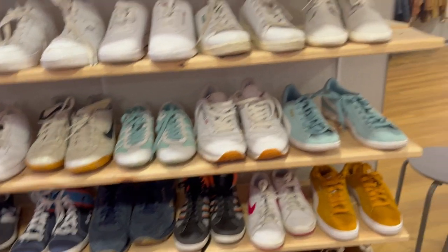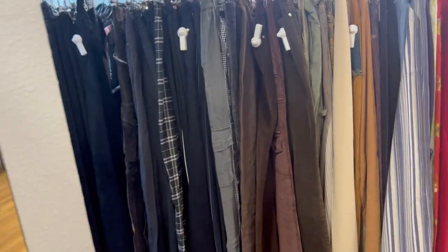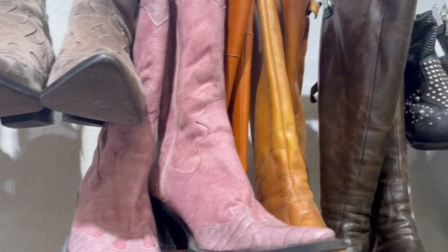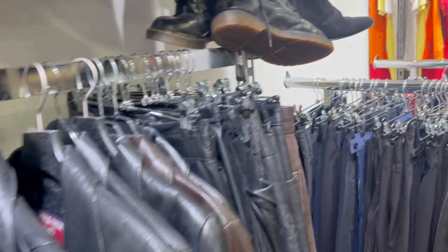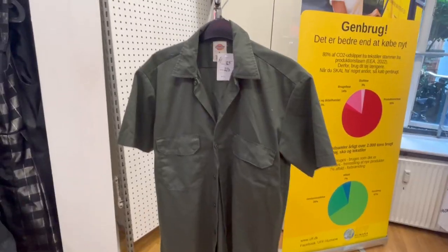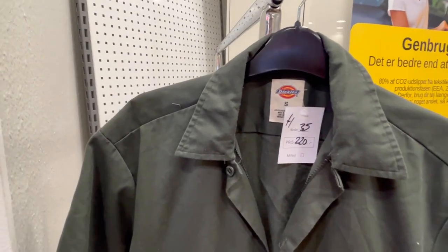Tons of trainers and more trousers. These are women's trousers. Cowboy boots, because they are the thing this season. And you've got those there, and some blazers. You've got all the kind of things that you're really going to be looking for, and more Doc Martens boots. So you've got those.